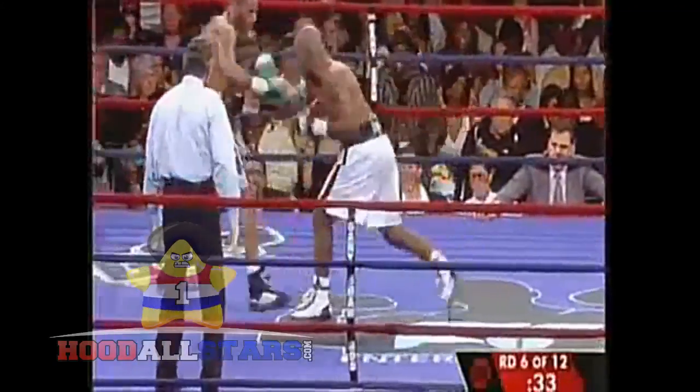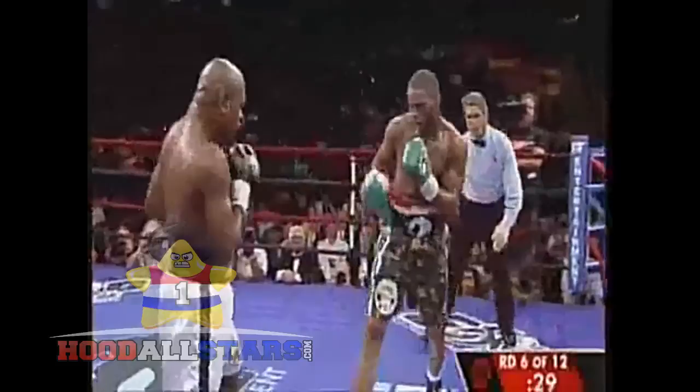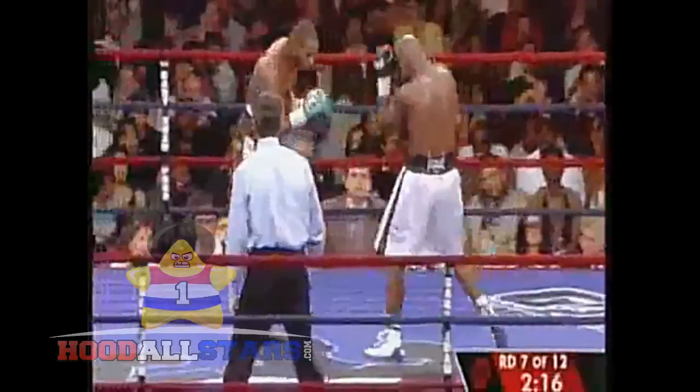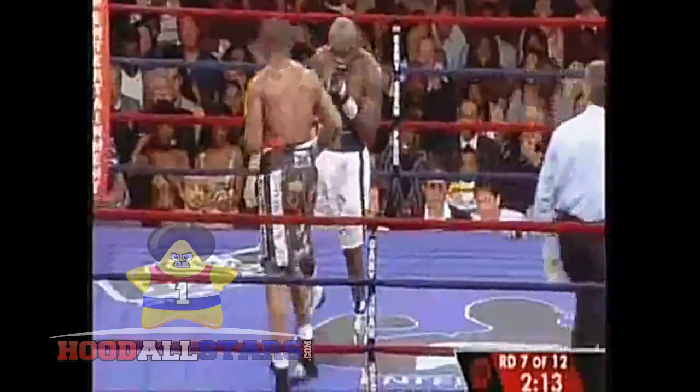Beautiful combinations. You don't see fighters put together punches like Chad Dawson does. Circling. This is what he needs to do to beat Ward. Keep turning Ward, forcing him backwards, throwing the combination, getting out of there.